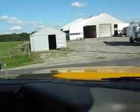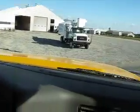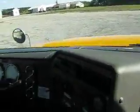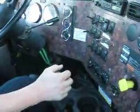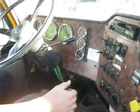Now, we're going to pull out here on our country road where our dealership is. We're going to go ahead and look for traffic, and the purpose of this road test, folks, is not to impress you, but to simply impress upon you the fact that we have a nice truck. Now, David's just flawlessly power shifting right through these gears. This sucker works nice. He's not even using the clutch. It's synchronized so nice and smooth.